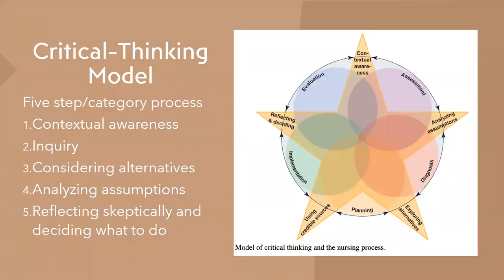So one critical thinking model is the 5-step category process. And this critical thinking model that I have on the screen right here is your nursing process in combination with the critical thinking. So the critical thinking model used throughout our book provides one way of making sense of critical thinking. This model organizes critical thinking into 5 major categories. It's not meant to be all-inclusive. We can use it as a guide when we are faced with clinical decisions or unfamiliar situations. It should help you to achieve good patient outcomes. It can be seen on page 34 in your book.